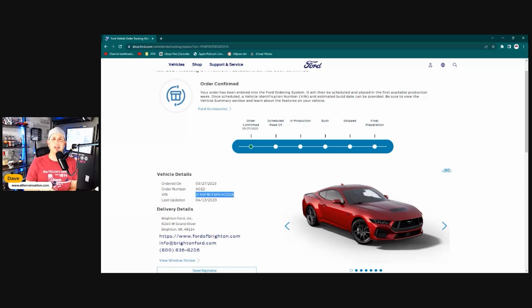Because these vehicles, when they get buildable dates, they should know by, I believe it's Monday or Tuesday, they get a preview of what's to come for the week. So they know that, oh, your order is going to pop. Usually it's on Thursdays with Ford is when those orders pop. So if you ever want to check with your dealership, I would always check on a Thursday to see if your vehicle is being built or if you got a scheduled week.